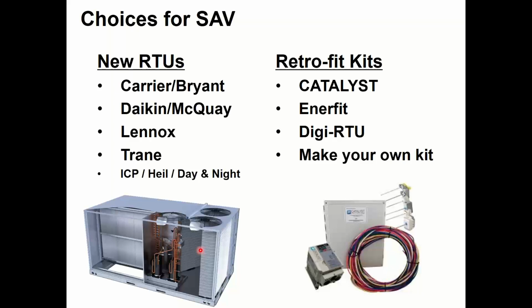You could just say, hey, I want one that's code compliant in Massachusetts and ship it to me in Maine. I could buy it that way, or I can retrofit my existing unit. So I'm showing 3 here. There's probably more than 3 nowadays, but I'm showing you those 3 brands from that Pacific Northwest National Lab study: the Catalyst, the Enerfit, and the Digi. Those 3 guys can definitely do this.